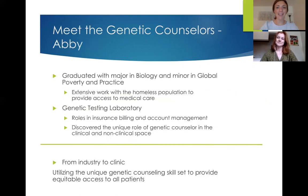All right. And again, I'm Abby, and my path was a little different to genetic counseling, but I'd love to give you a background. I graduated from UC Berkeley with a major in biology and a minor in global poverty and practice, where this really mirrored my interest in science with my interest in providing equitable access to medical care for patients. So a lot of my work there was with the homeless population of the Bay Area. But after school, I was really unsure where to place those interests.